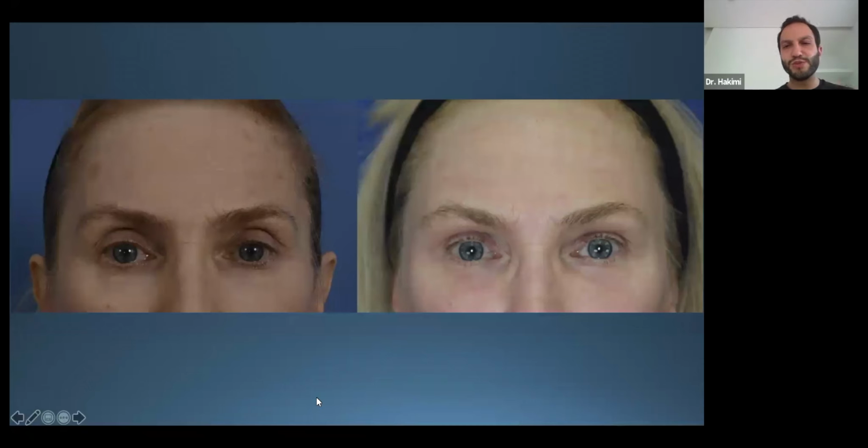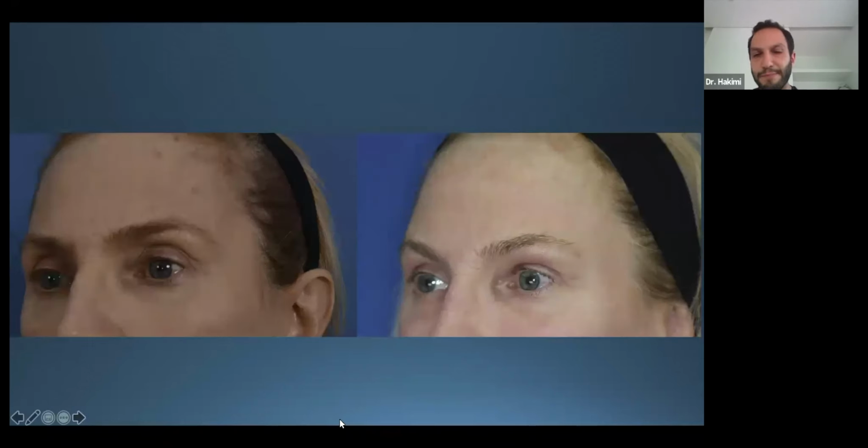And of course, she got a CO2 laser to resurface her skin. But the wow factor in this before and after is mainly a few cc of fat injected to her upper eyelids. And no skin removed, no scars. Same patient from an oblique view, that gives you a better appreciation of the beautiful fullness that she has in her upper eyelid and eyebrow and is missing in her before photo, giving her that darker sunken look.